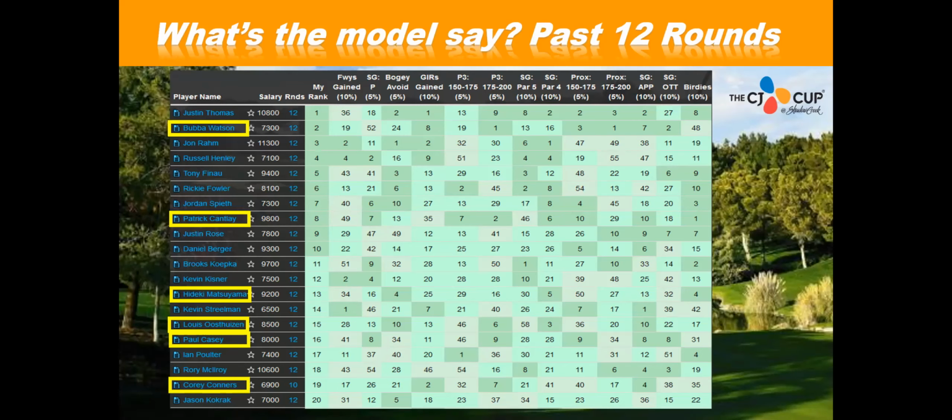And I did have some different guys that kept popping up that have been playing. I think Bubba Watson is very interesting. Bubba's game, again, we mentioned Augusta, shot shaping, a really good short game. The putter has been erratic.